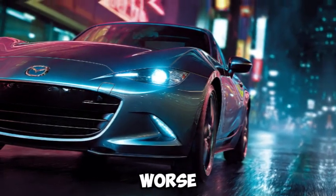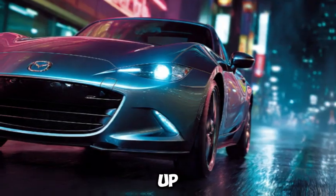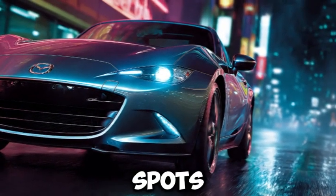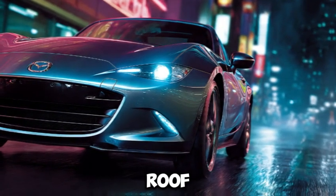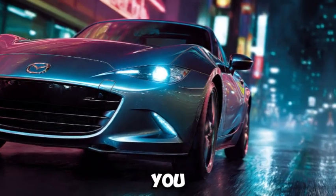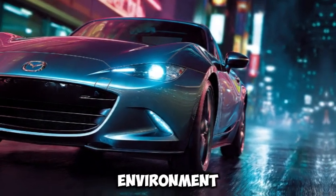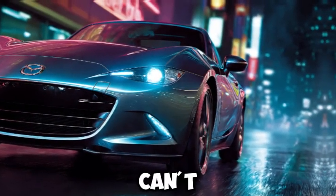Visibility is excellent, especially with the top down. The roof up? It's acceptable, though those rear buttresses create small blind spots. But let's be honest, you're not buying this car to drive it with the roof up. With the top down, the world opens up around you. You feel connected to everything, the road surface, the surrounding environment, the weather. It's an experience that closed sports cars simply can't replicate.